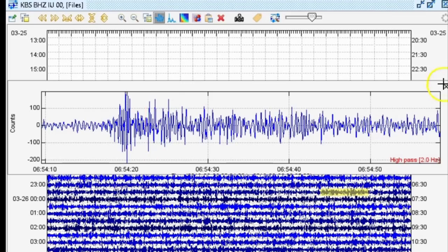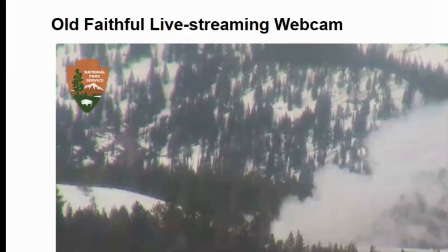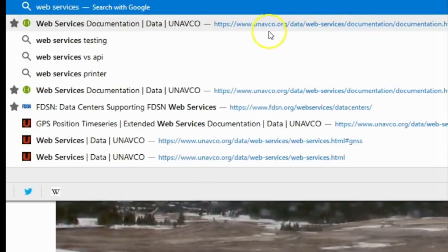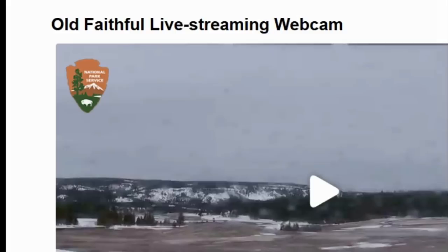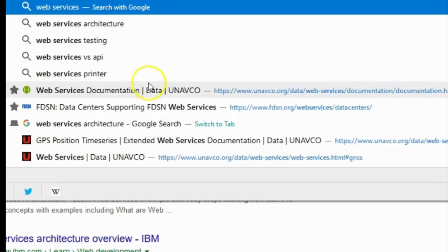Yes, it is. All right, so one last thing, real fast. I want to check out the recent deformation for Yellowstone. So let's go to web services. Let's go to the UNAVCO. That is not architecture. What? That is not what I pressed. Web services. There we go.